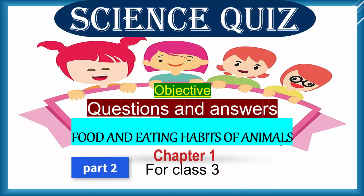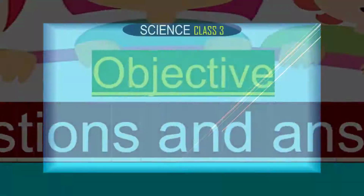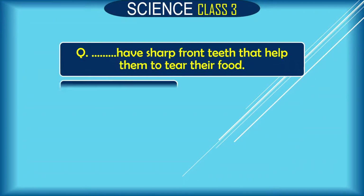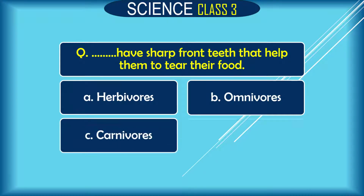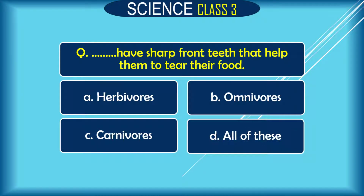Science quiz, objective questions and answers, food and eating habits of animals. Chapter 1 for class 3. Question: Dash have sharp front teeth that help them to tear their food. A herbivores, B omnivores, C carnivores, D all of these.